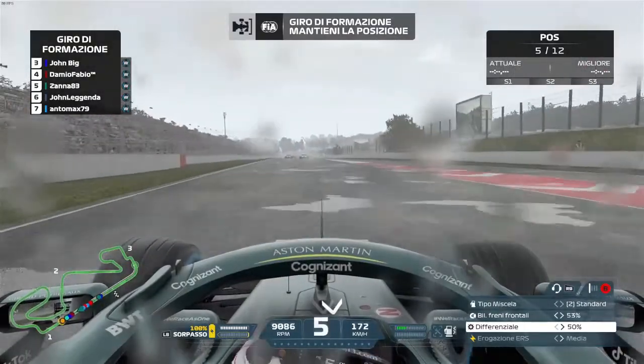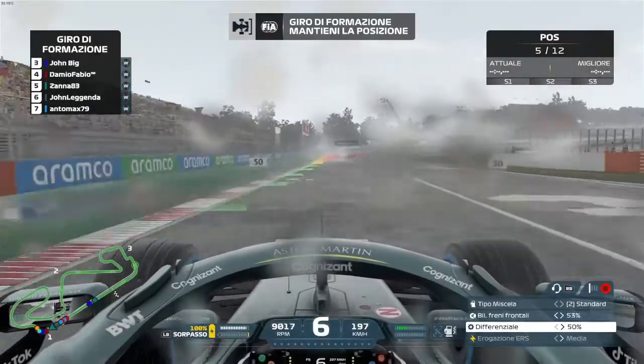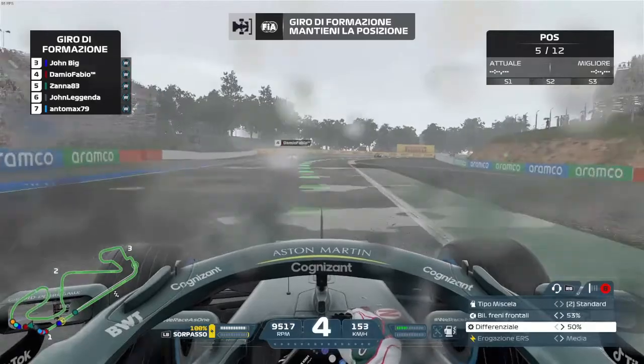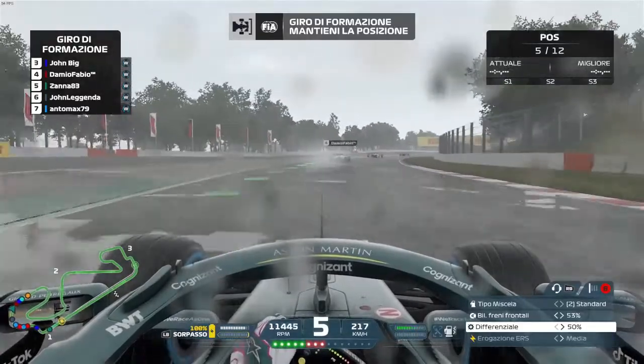This race will be hard because I play without any driving helps and on a controller, which is really hard. And I'm feeling the car really well in this condition, so it means I built a good setup. So now let's think about putting tires in the right temperature range, and let's go to the grid.